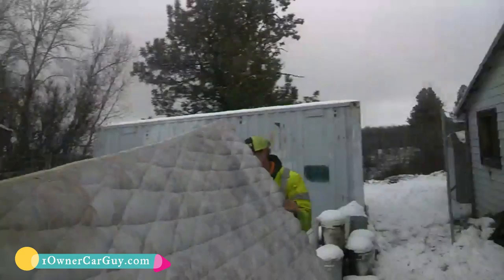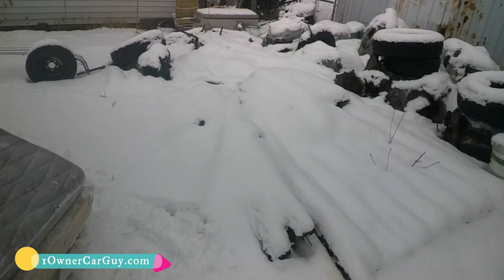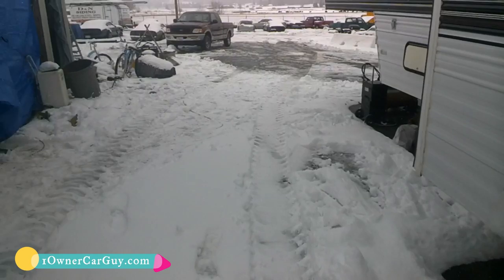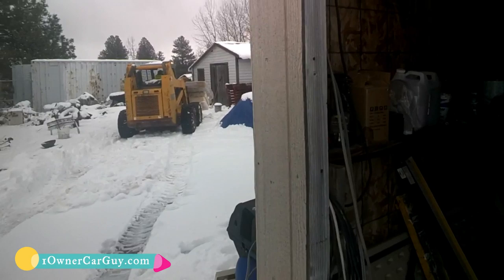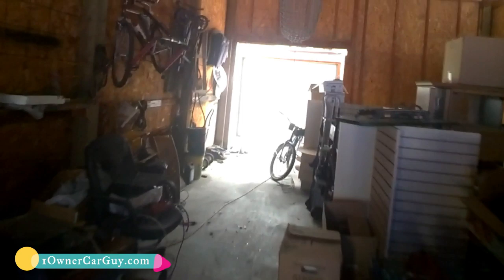Take it all the way to the rack. Right. Don't breathe that crap. Okay. That gets us some. Mattress is out, and now we got some space in here. And if I go over and get rid of that trailer tomorrow, I'll tell you what, it's gonna be nice.